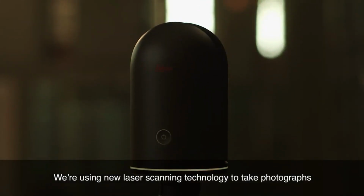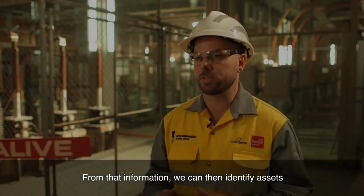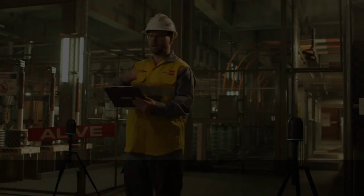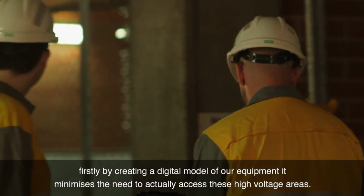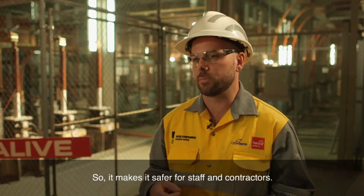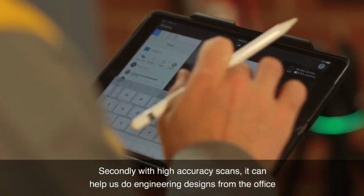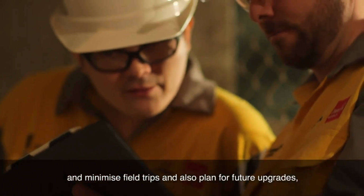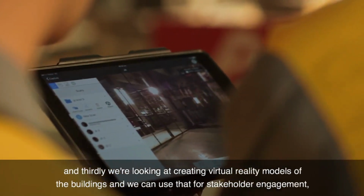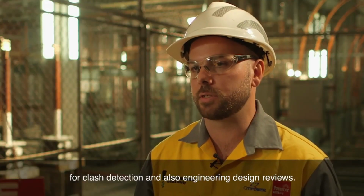We're using new laser scanning technology to take photographs, but also measurements that maps out a 3D model of the substations. From that information, we can then identify assets and do an audit of all the nameplates and asset management sort of information. There's a few reasons why we're scanning the equipment. Firstly, by creating a digital model of our equipment, it minimises the need to actually access these high voltage areas. So it makes it safer for staff and contractors. Secondly, with high accuracy scans, it can help us do engineering designs from the office and minimise field trips and also plan for future upgrades, making sure equipment fits indoors, what equipment has to be decommissioned, what equipment's coming in. And thirdly, we're looking at creating virtual reality models of the buildings, and we can use that for stakeholder engagement, for clash detection, and also engineering design reviews.